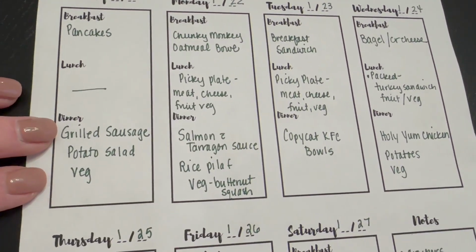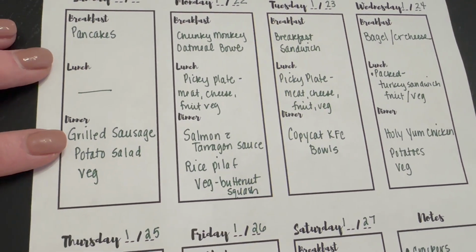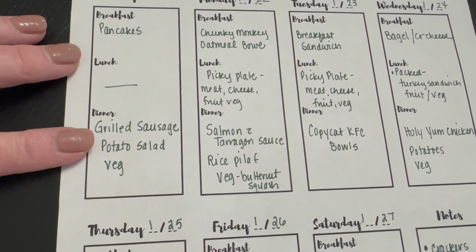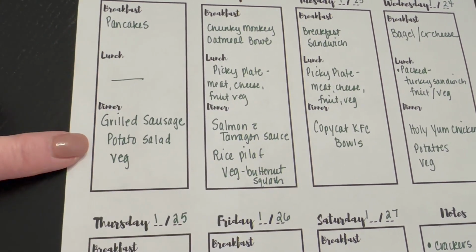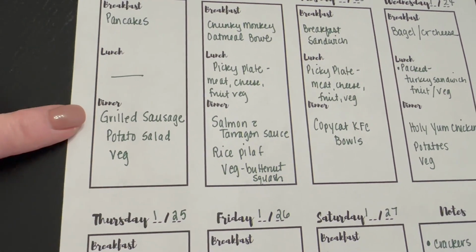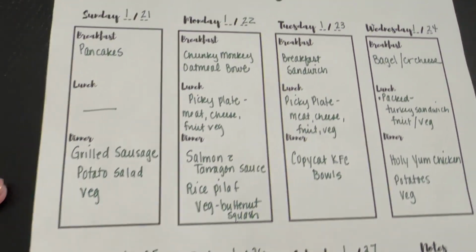And dinner, I have some apple Gouda sausages. We're gonna grill those if we can get to the grill. We're supposed to get more snow this weekend. If not, I'll just grill them on a grill pan in the house. Not a big deal. Making some potato salad to go with that, and a vegetable. Kind of like a summer meal, dead in the middle of winter with snow on the ground. I kind of love it.